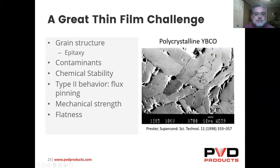So the films have to be epitaxial. They're very sensitive to contaminants, so they must be protected. The chemical stability is a factor because the oxygen tends to diffuse out of the material over time. That must be stopped. The type two behavior, we're not going to talk about flux pinning here, but the type two behavior has to be optimized. It needs to be given a good mechanical strength and flatness. So this really creates a rich playground for thin film deposition.